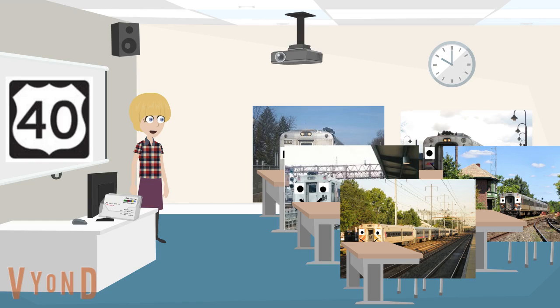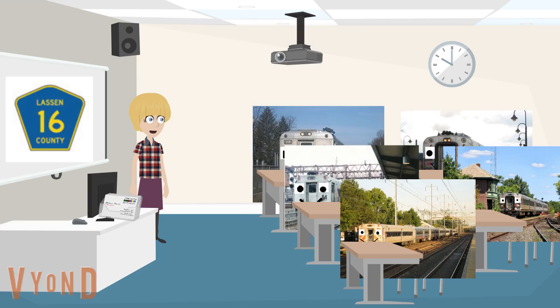See the number 40 on it. That sign is a United States route sign. See the number 16 and the words Lassen County on it. That is a county route sign.